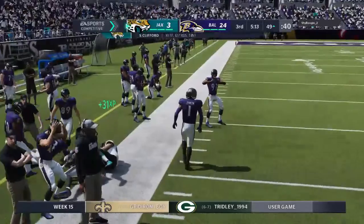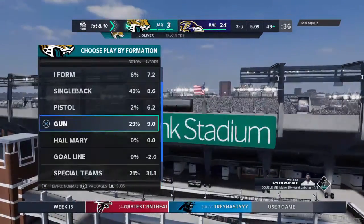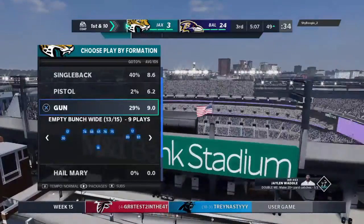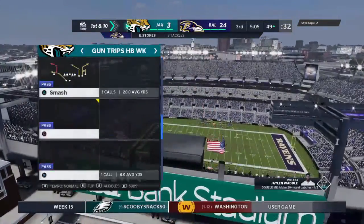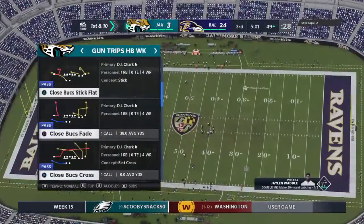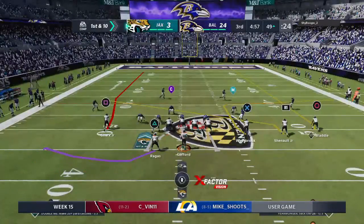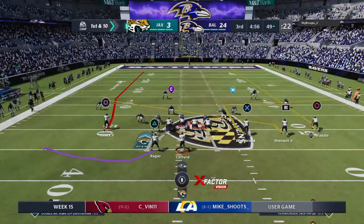That is caught by Josh Oliver, the former San Jose State Spartan. 9 yards to pick up there, and it's a first down. One thing you're hoping for when you run drag routes, you're able to hit a receiver in stride, and he can pick up a lot of yardage after the catch. But in this situation, the defense was effective, able to stop him before he could get a good head of steam going.